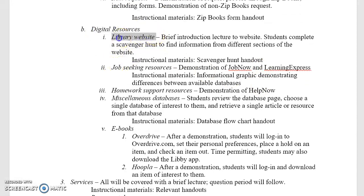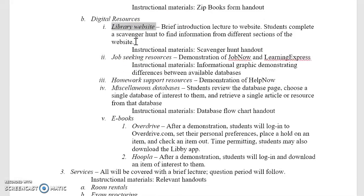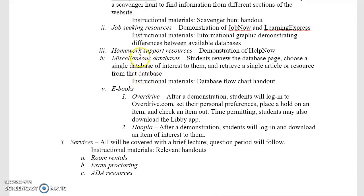After we finish our physical items, we're going to talk about digital resources. We're going to start with our website with a brief scavenger hunt to find where different information is stored. And then we're going to go over some of our most popular resources, including job-seeking resources and really helping people see the difference between JobNow and Learning Express, our two main job-seeking online tools.